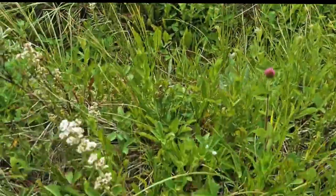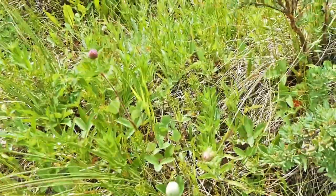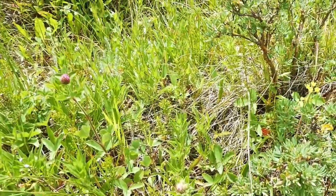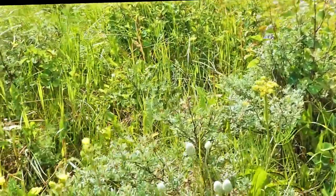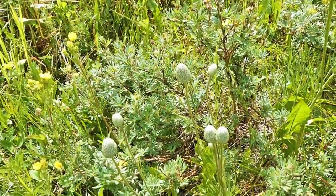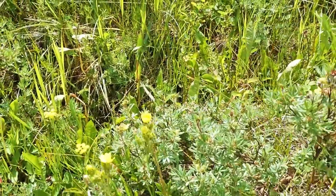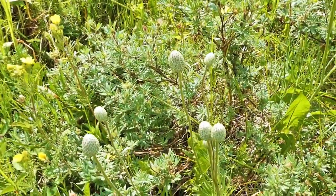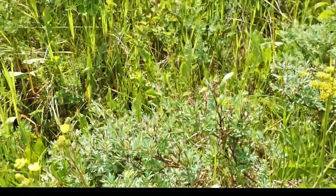This is northern bedstraw. And this one perplexes me with those pod heads like that. Behind it is a shrubby cinquefoil with the yellow. But this one I've been having my eye on a couple of times. I thought it was clover, but I don't believe it is. I don't know what it is.